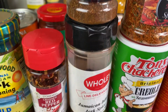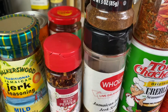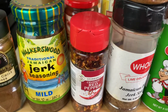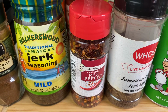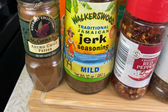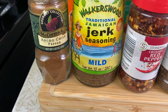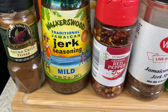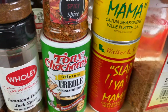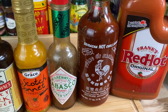Chili powder. Chili powder is not really spicy, but you know, it sounds a little spicy, so I added it there. But you have to have some chili powder in your house, okay? A must. All right, yeah, of course, your crushed red pepper flakes, must have in the kitchen. And I have some ancho chili pepper, ground chili pepper. I have that, and I have a whole lot of other ones, but this is just to show you a few. Still on the heat flavor.